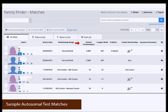Just like the image a couple of slides ago, most companies do offer a graphical view of the DNA areas of both testers for minute centimorgan by centimorgan comparison.